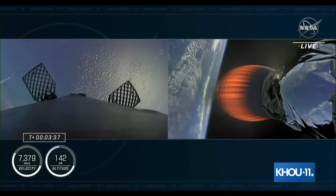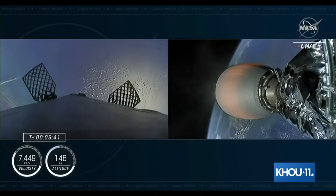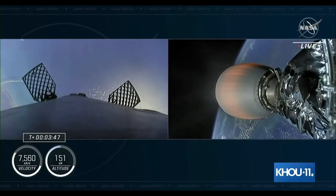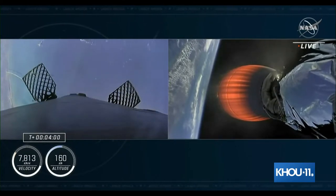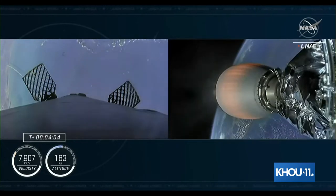Acquisition signal, Bermuda. And we did hear that acquisition of the ground station in Bermuda. The first stage is continuing to make its way back to Earth, and the second stage is going to continue. Trajectory nominal. Another good call. Trajectory nominal. Drop and copy. Confirmation there from Commander Nicole Mann.